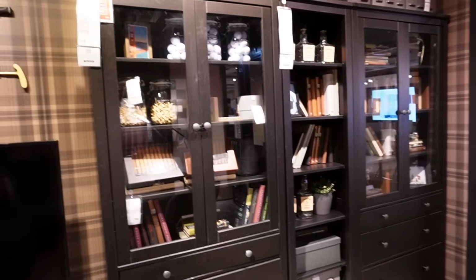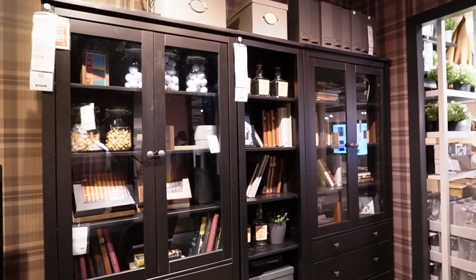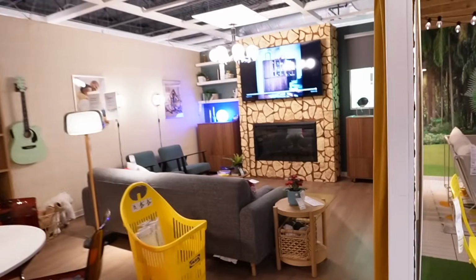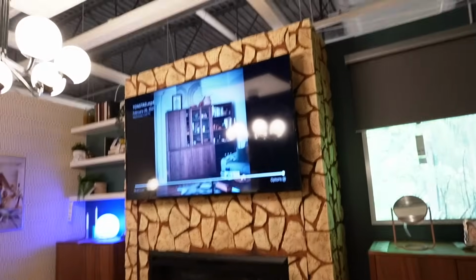Here we have more built-ins. This is the Hemnes system. There's several different built-in type systems that you can do. If you look up IKEA built-in hack, you'll get a lot of ideas. Like, hello? Look at this faux fireplace that they built into this living room setup.